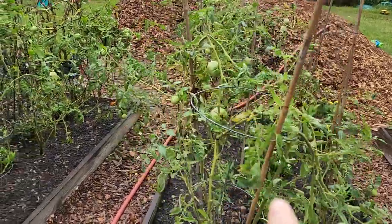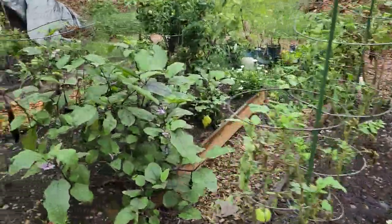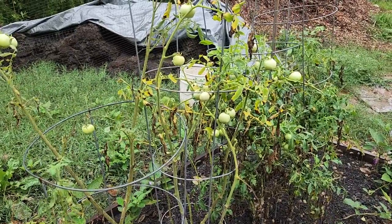Still thinking these don't look so great. So basically, these tomatoes have probably seen better days.